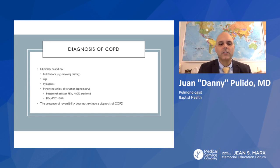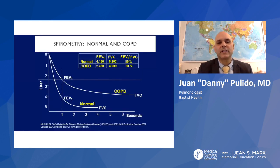And then the presence or not of reversibility does not exclude COPD, but there is a distinguishing factor between asthma and COPD, and we'll also talk about that in a couple of slides. The spirometry, as I said previously, is the measurement of airflow. So spiro means air, spiro means flow, and metri means measurement.